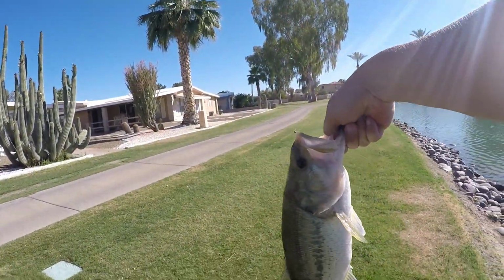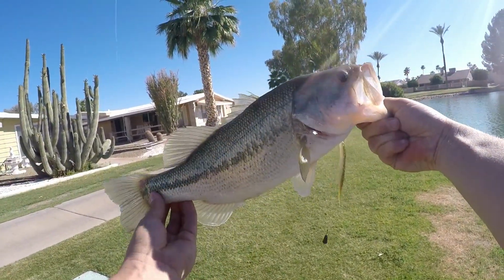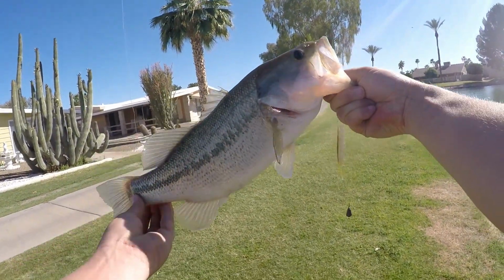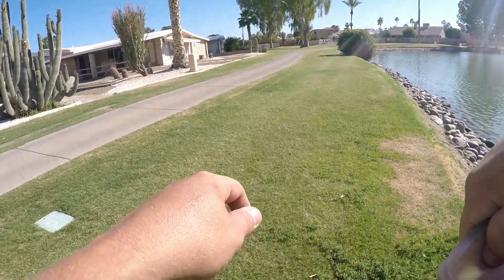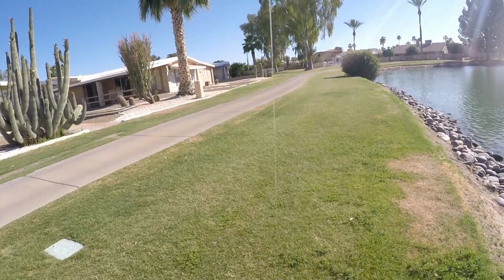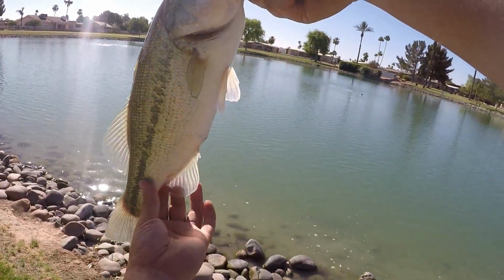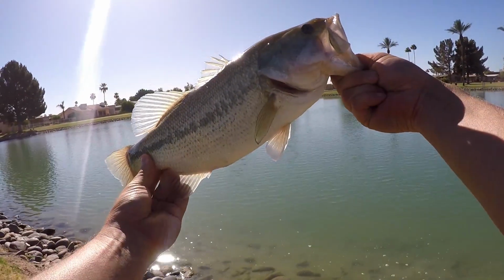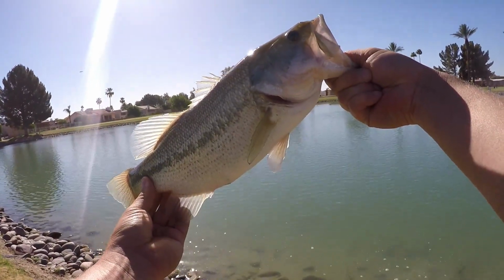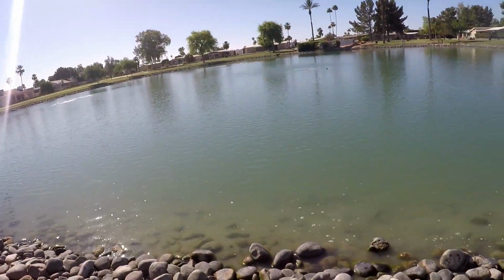That's another maybe two and a quarter. You know, I would say maybe one and a quarter, or one and three quarters pushing two. There he is. Good ending to the mystery tackle box slam. Good fish. Let's get it back in.